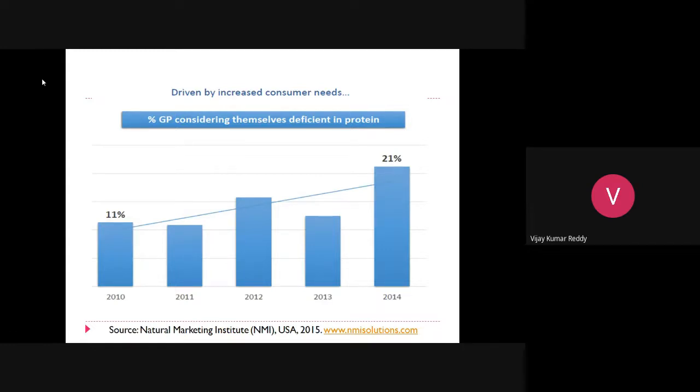Most people try to keep themselves in good health. They want to measure whether they are protein sufficient or protein deficient. So you can see the population feeling protein deficient in the year 2010 was 11%, which grew to 21% in the year 2014, and it went further to more than 25% by the year 2020 or 21.